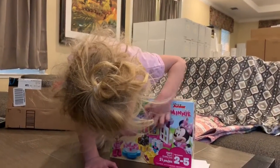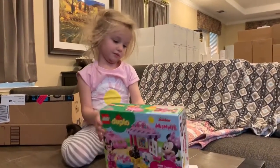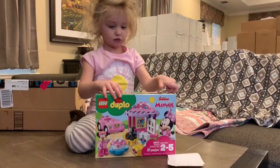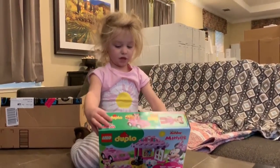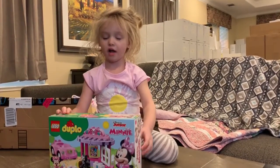You can float the window on it too, and you can spin it around, I think. Okay, sounds good. I'll open it for you, but you can't lose any pieces, okay? Okay, I won't. And don't put it in my toy band or anything will get lost. Okay.